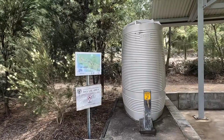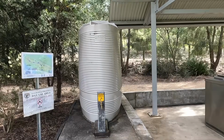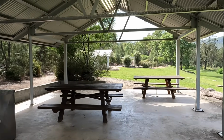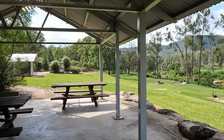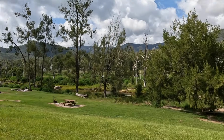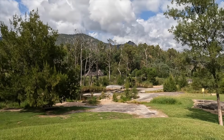This is the day use area. There's a nice clean looking barbecue, some picnic tables under a shelter, and then there's views of the Mann River all the way down this way to the left, and all the way up here. What a magnificent vista.